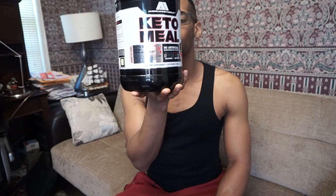Nevertheless, we are going to be checking out from American Metabolix. This is Keto Meal. Now I know what you guys are thinking. You're looking at this and you're thinking, wow, so this guy is gonna get on here and review protein powder? Not necessarily. What differentiates Keto Meal from your typical whey protein isolate or mass gainer you would see on the store shelves of any store is that this is made for the ketogenic diet. This is a keto meal replacement.